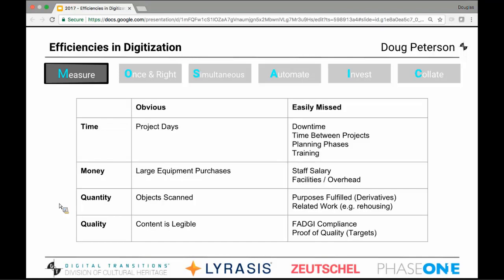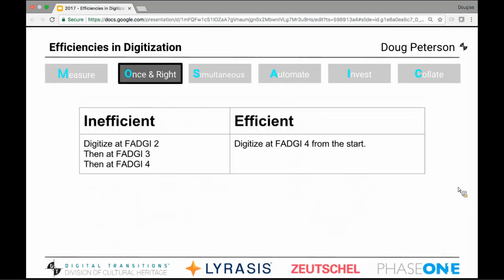But it's easy to miss the output side of quality, which is that, are you meeting a specific FADGI compliance standard? Are you hitting FADGI 2-star or FADGI 3-star or hopefully FADGI 4-star? And even if you are, are you providing any form of proof for that? If you digitize a collection and the images themselves stand alone without any targets either before, after, or during the digitization, even if the quality is good, you don't have proof of that. Not proof that you need to hold up in court, but proof to somebody who's looking at this image 10 or 50 or 100 years from now to know that the image was scanned to a certain level.